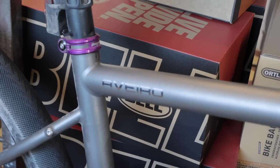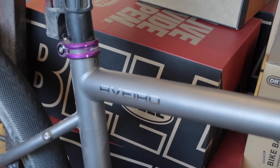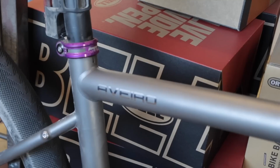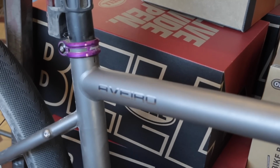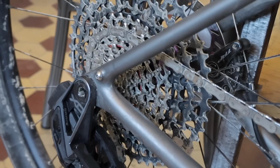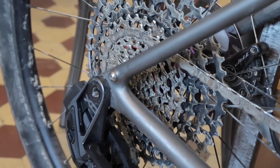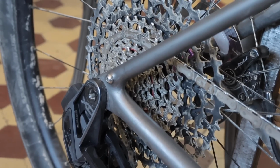These bikes are made in Portugal, especially in Aveiro. Dimitri is the owner of the company. The bikes are made in full titanium with 3D printed parts, for example. Which parts are 3D printed? This part and this part are 3D printed in Madrid, in Spain.